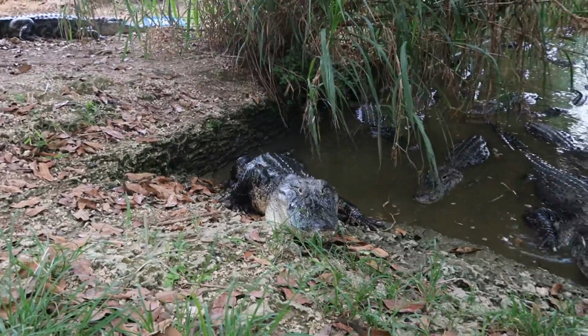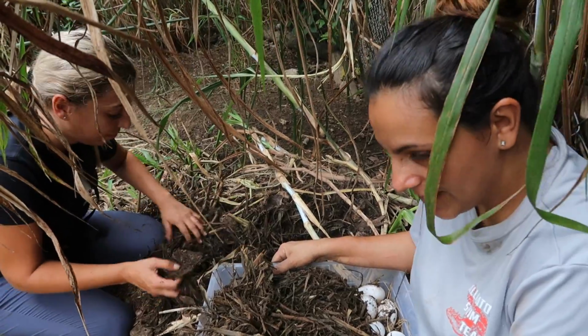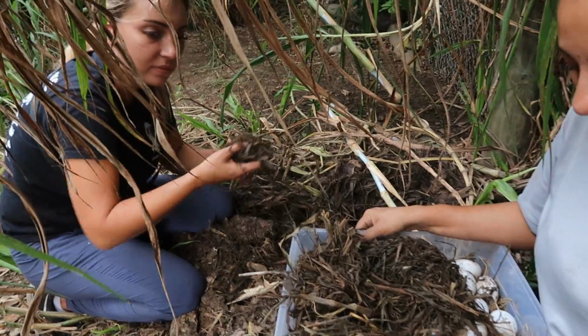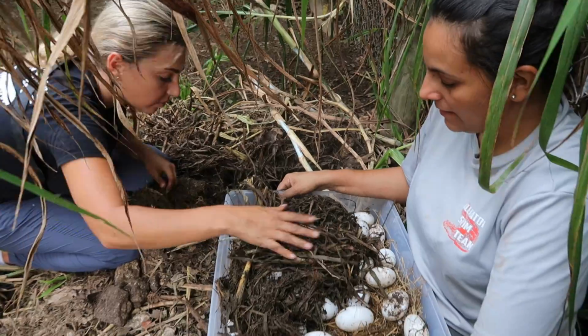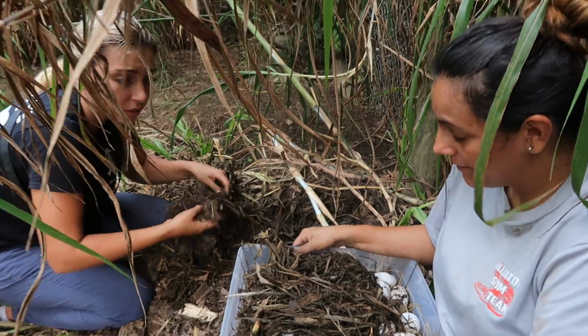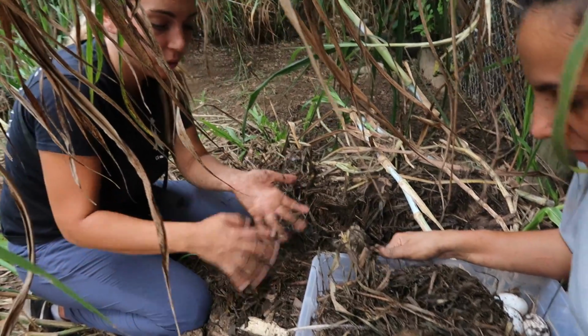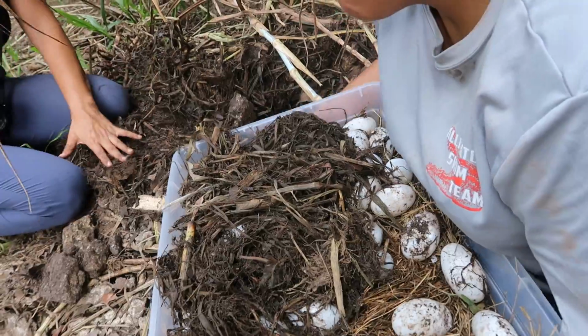So Martha and I just collected eggs from the third nest. How many eggs did you guys find in here? We haven't counted them yet. What we'll do is take them back to the incubation room, count them, label them, and record them in our logbook. But there were a lot in this one. Yeah, and it was a pretty big female. That's good. We're good. Cool, perfect.